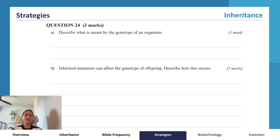The genotype of an organism refers to its specific genetic makeup or combination of alleles that it possesses for a particular gene. It represents the organism's hereditary information that is encoded by its DNA, influencing its traits and characteristics. Hopefully that wasn't too bad for you, but if you were able to get it, it's good because it underlies a lot of the concepts we're going through.